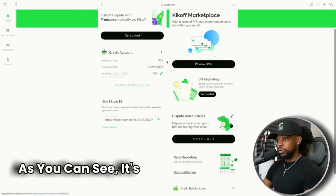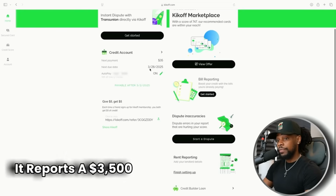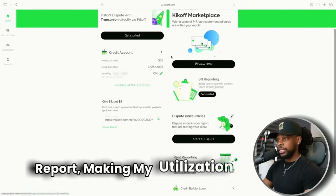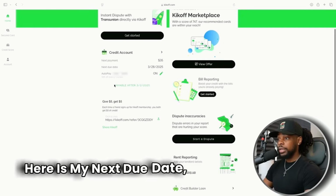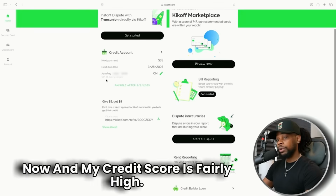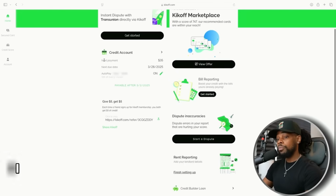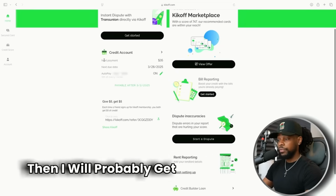Now, this is the Kickoff credit account. As you can see, it's $35 per month, but it reports a $3,500 trade line to my credit report, making my utilization always perfect on this card. Here is my next due date, but my auto pay is set up. Even though I have plenty of credit cards now and my credit score is fairly high, we're getting close to the 800 range, I do still have this account. I will probably keep it for one more year, and then I will probably get rid of it after that.